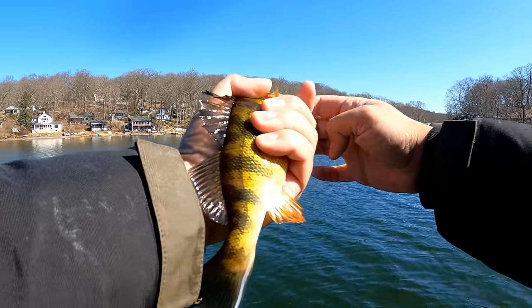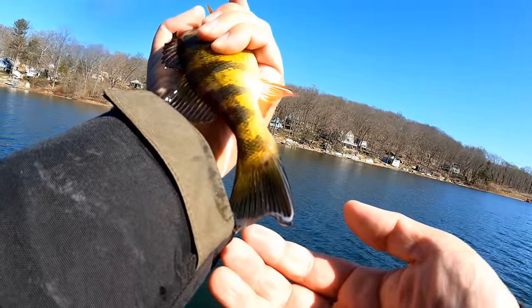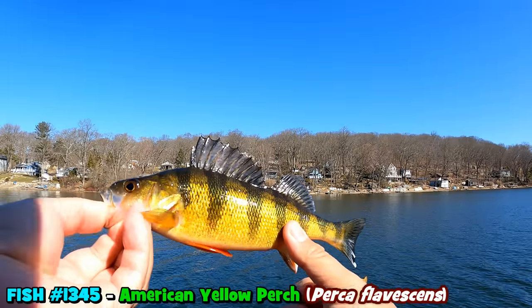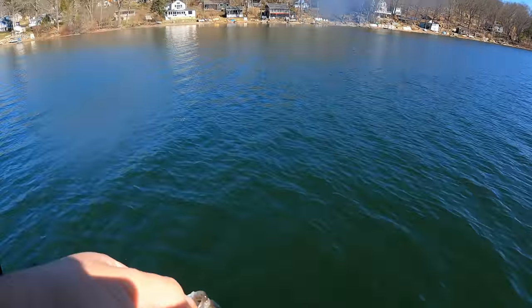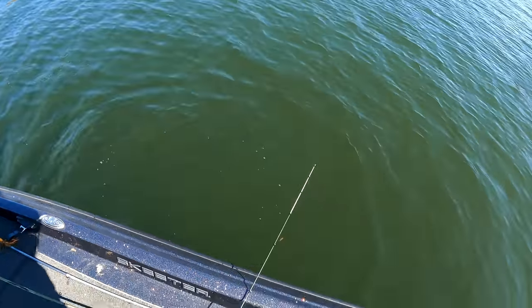Beautiful. Oh dude, they're spawning, that's why. Huh? That's a male with milt. See that? They're spawning. That is awesome. My first ever fish from Coventry is a male with milt. We're gonna let it go so this one can create many more babies with the females in the future.